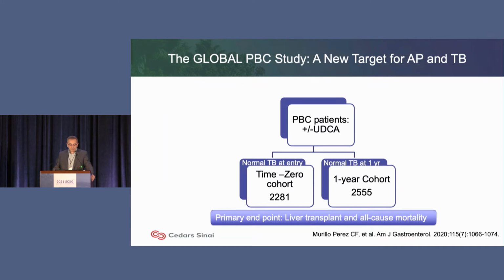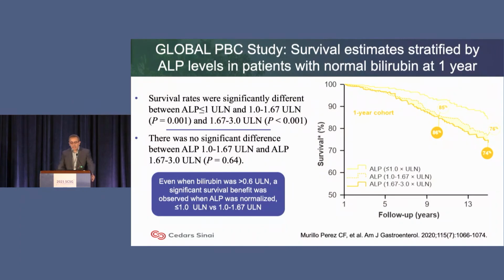In their updated study, they looked at patients with PBC and divided them into 2 groups: patients who had a normal bilirubin at entry into the study, and patients who normalized their bilirubin 1 year after enrollment. The primary endpoint of the study was liver transplant and all-cause mortality. The study found patients who were able to achieve normalization of the ALK-PHOS had significantly better outcomes in terms of survival compared to people who had a higher level of ALK-PHOS.